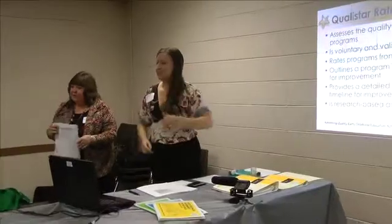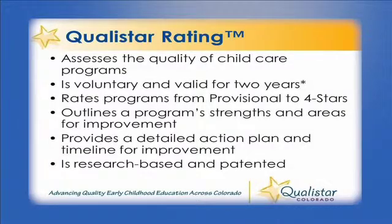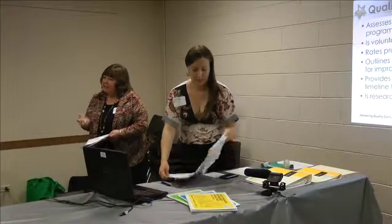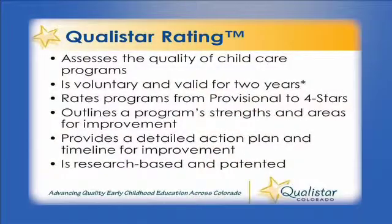All right, so the reason for the Qualistar rating is to assess the quality of child care in early childhood programs. And this can be a variety of settings. It might be a home facility that you have, or it could be in a school setting. So there are many, many different programs that we see, and we can work with all of those to assess their quality. The Qualistar rating is a voluntary process, and most ratings occur on a 2-year basis. So unless the program is maybe involved in school readiness, and then those tend to occur every year over a 3-year period.